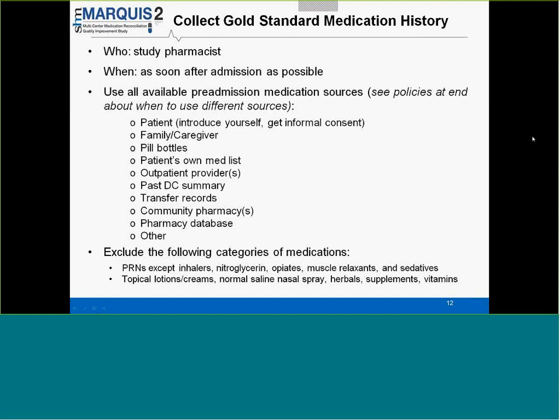So one of the things that we'll say, okay, well, that sounds very time-intensive, and it can be, of course, but there are some ways that we can save time. One of the ways that we'll look at saving time is we can exclude PRNs, except inhalers, so we're not going to include inhalers, nitroglycerin, opioids, muscle relaxants, sedatives, if PRN.